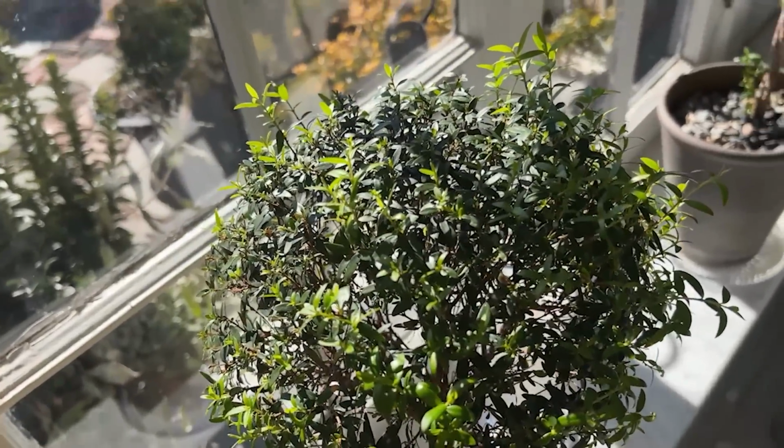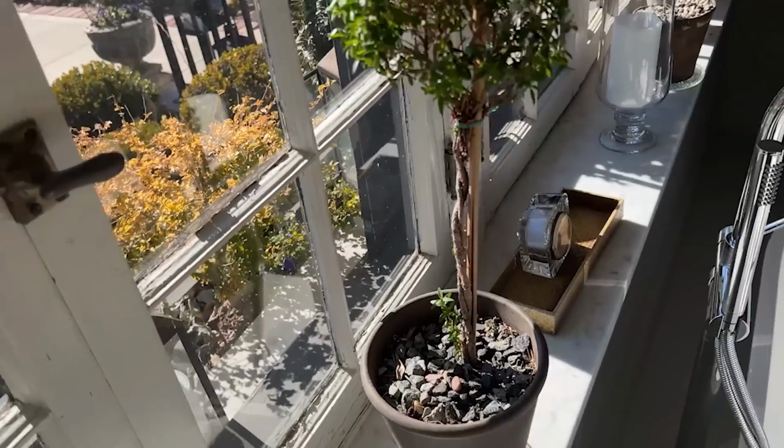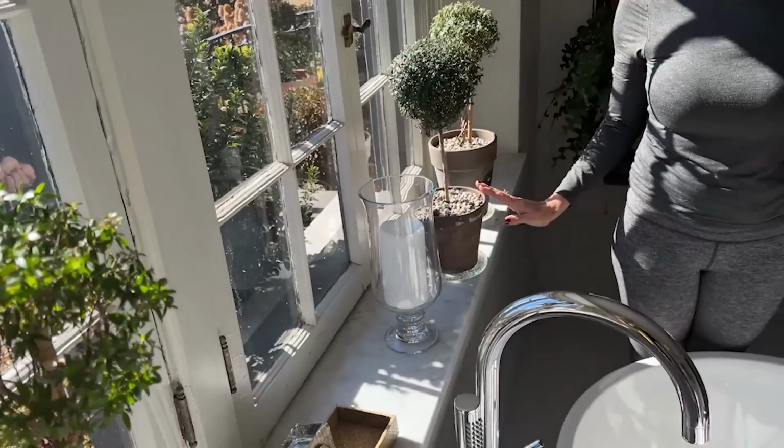So I do the same thing with these. I'm intentionally inefficient, and I carry them in one by one. I give them a little trim. I'll give them all a light feed, and I make sure that they are watered and happy. These I have to check even more frequently than the ones in my office, because these get even more direct sun.